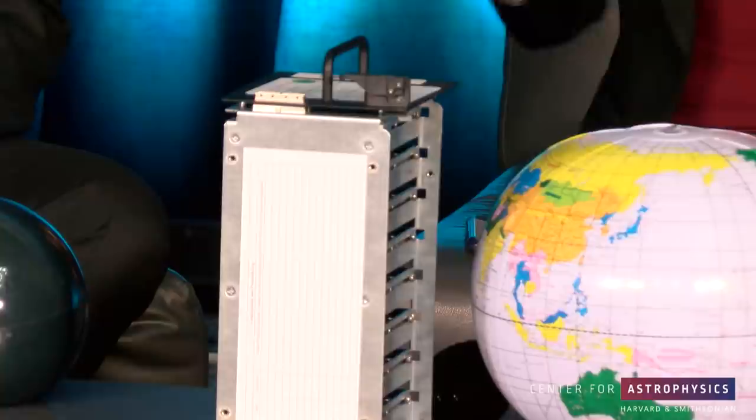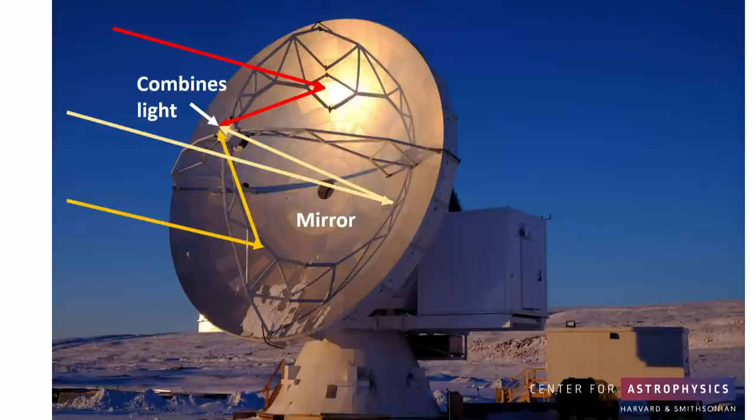There we go. There's a radio telescope. What this does is, you see the big mirror on the back of it. That mirror allows light to bounce back. The light is coming in from the black hole, it's hitting this mirror, and the mirror is curved in just a way so it all bounces to one central point. And that central point is where we can image whatever we're looking at, in this case, a black hole.